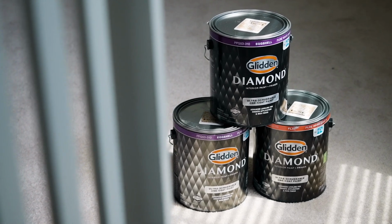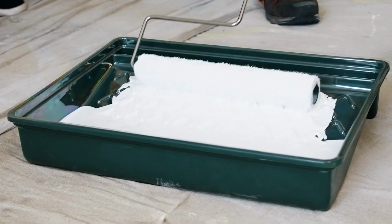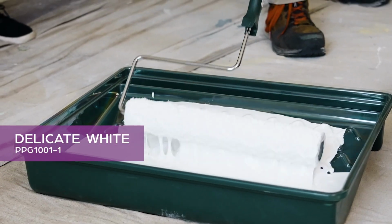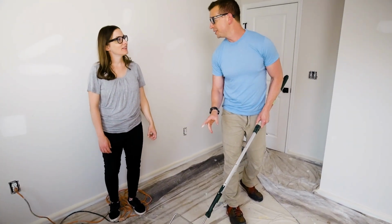I thought it was really useful when you're painting the ceiling, for one, how it's gonna brighten the space up so much from how it was just kind of the builder-beige color before to now being bright white. All right, we're ready. We're putting Glidden's Delicate White on the ceiling.